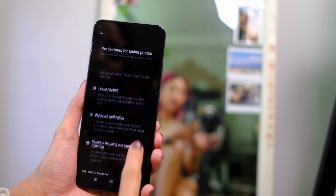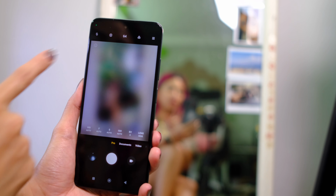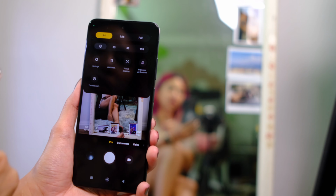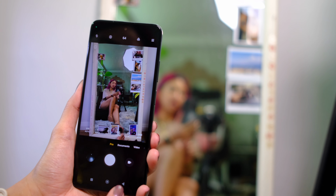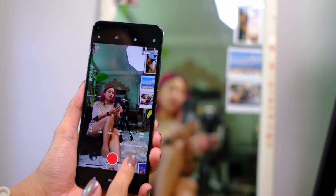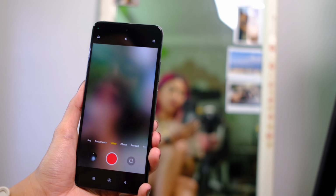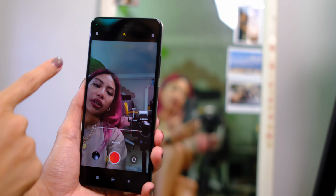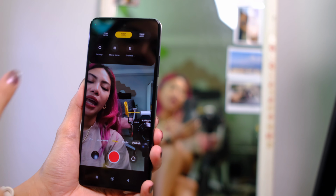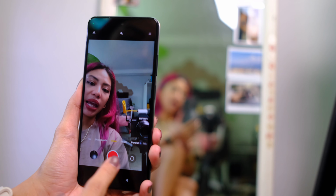You have all these different features as well. You can shoot 64 megapixels, and then under settings, focus peaking, exposure verification, and then you can do a video as well. Now there's no selfie here. Let's go to video selfie. Hello. Up here you have your different filters. Here you have your beautify mode, and then you have your movie frame mode, and you can shoot 1080p 60fps.